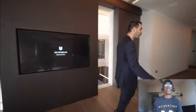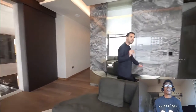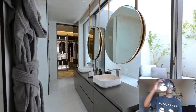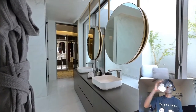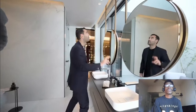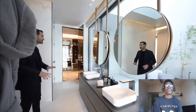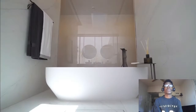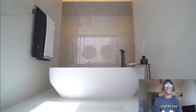Now, around the corner, of course, we have an amazing primary bathroom. In fact, let's go check that out. We have the vanity set up right in the center, set back from the glass back wall, two vessel sinks, gorgeous fixtures, and we have these ceiling mount mirrors that look great and make the space feel a little bit more open. Right behind me, we have a freestanding tub with another glass wall.